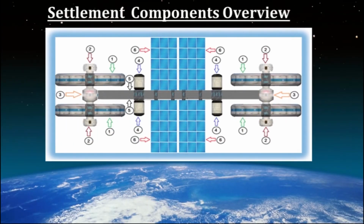The main settlement components overview. Number 1 marked here are the 4 tori comprising the main residential quarters with centripetal 1G gravity. Number 2 marked here are the 4 control decks, one per each wheel, that not only control all the essential operations for the tori, but also have thrusting and emergency hatches.